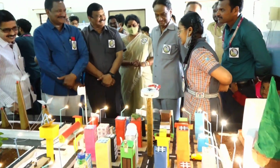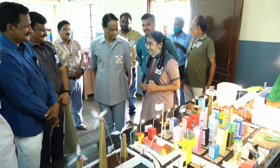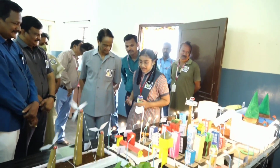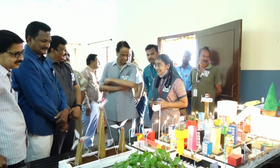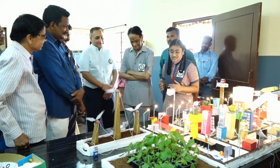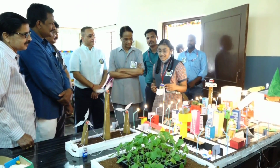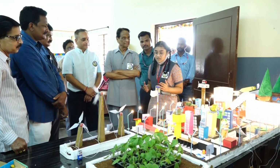Honorable dignitaries, welcome to the Science Day Expo at SGS Senior Secondary School. This is our model of the smart city. Firstly, we have the smart buildings, and I would like to explain what is meant by a smart city. A smart city is a technologically advanced urban area which uses various natural resources available in our surroundings and converts them into useful forms of energy like electricity. Mainly it uses smart sensors so that we can have a smart world.